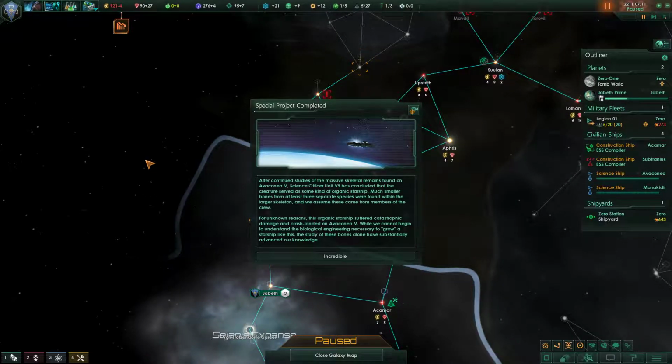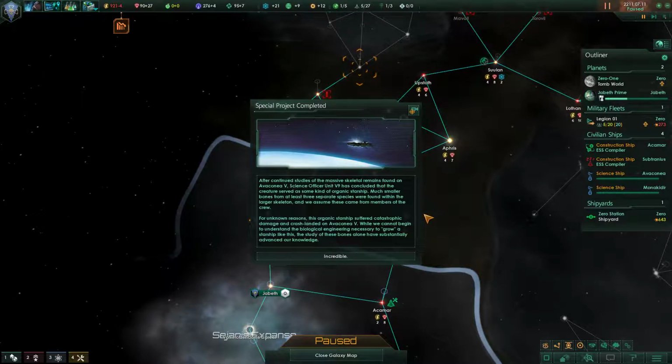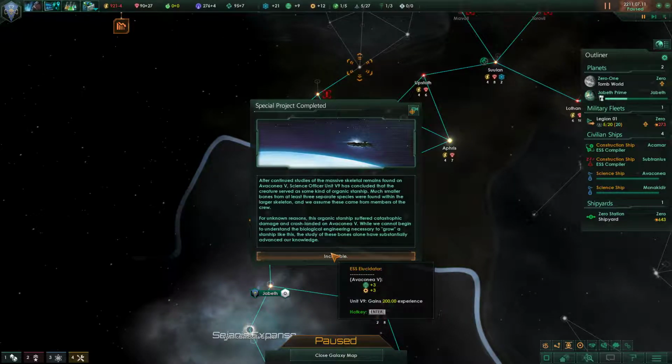After continued studies of the massive skeletal remains found on Avacania 5, Science Officer Unit V9 has concluded that the creature served as some kind of organic starship. Much smaller bones from at least 3 separate species were found within the larger skeleton, and we assume these came from members of the crew. For unknown reasons, the organic starship suffered catastrophic damage and crash-landed on Avacania 5. While we cannot begin to understand the biological engineering necessary to grow a starship like this, the study of these bones alone have substantially advanced our knowledge.